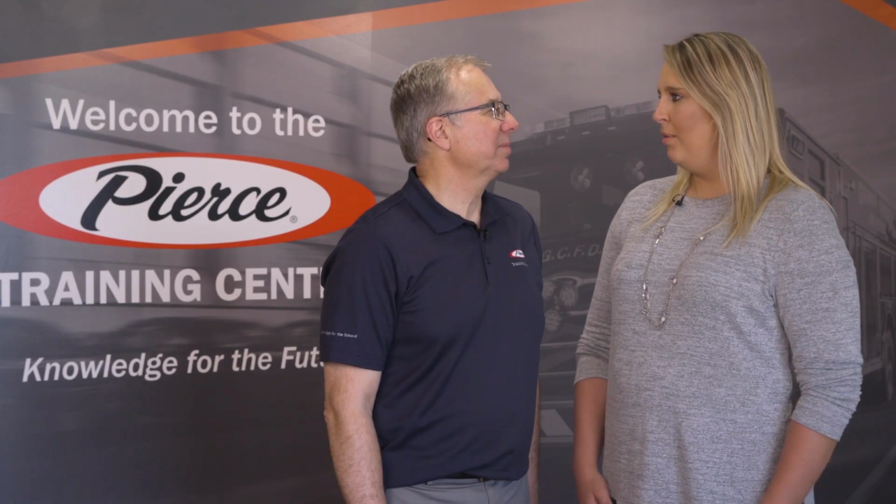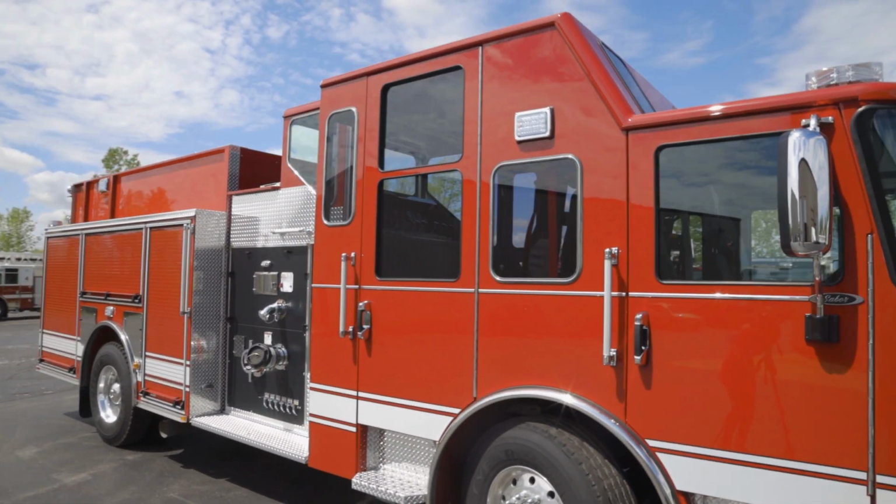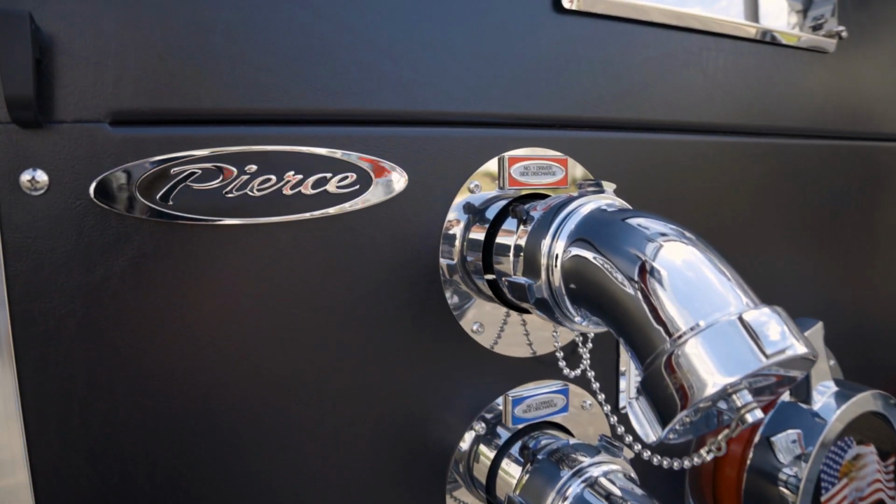Tom, I have a customer who wants to put a 450 horsepower engine in their fire truck, and I would like to put a 2,000 gallon per minute water pump in it. Will I have enough horsepower for that big of a water pump? Well, that's a great question, Kayla.